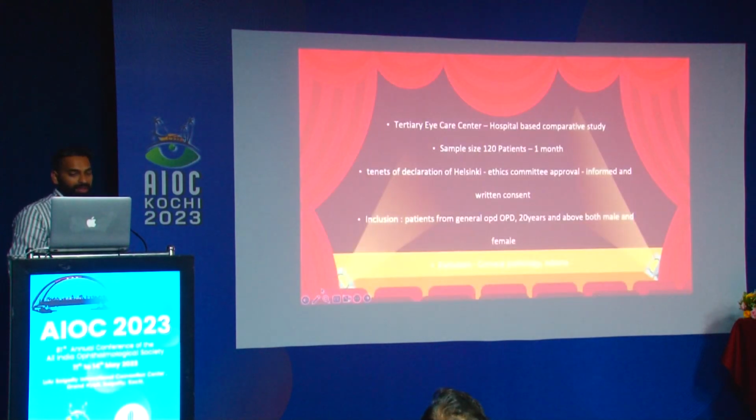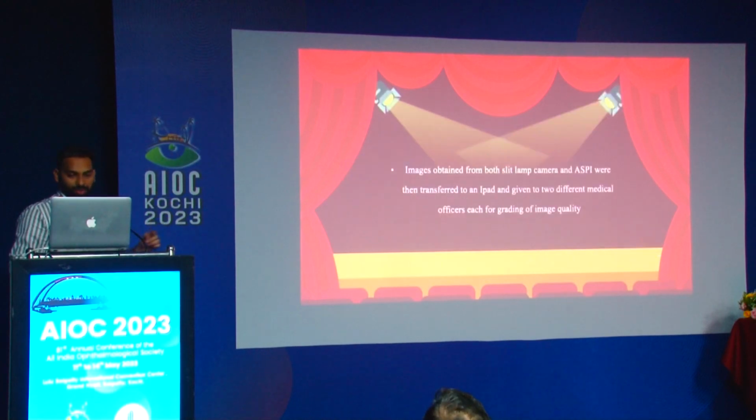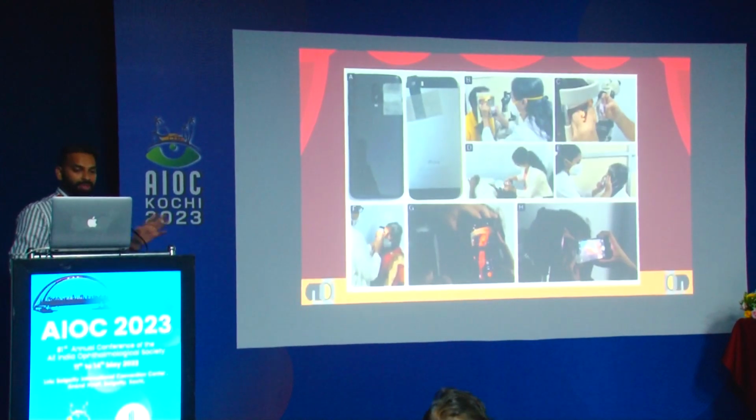So we did this in Aravind Hospital, Coimbatore, with 120 patients over a month. It was a very routine examination, the way we do it in the slit lamp, except that we don't use the slit lamp. That's the only thing. So I'll show you the images. This is how we used it.